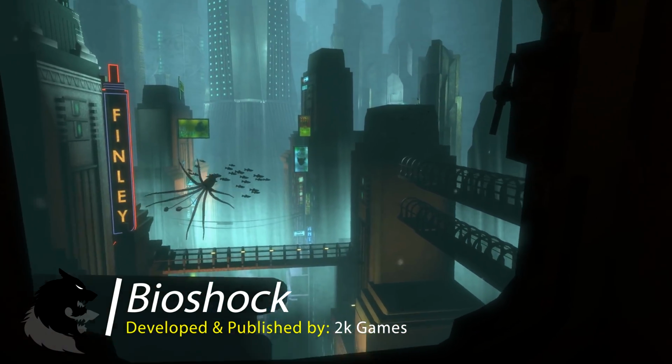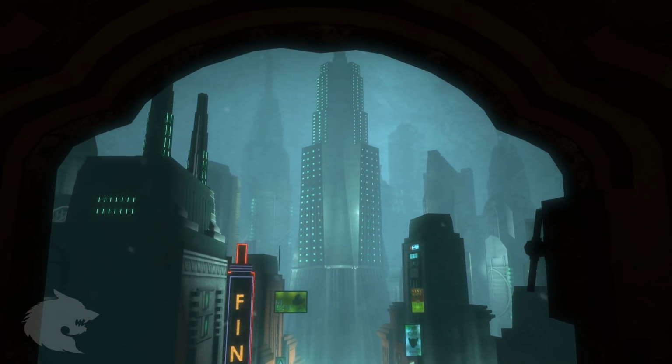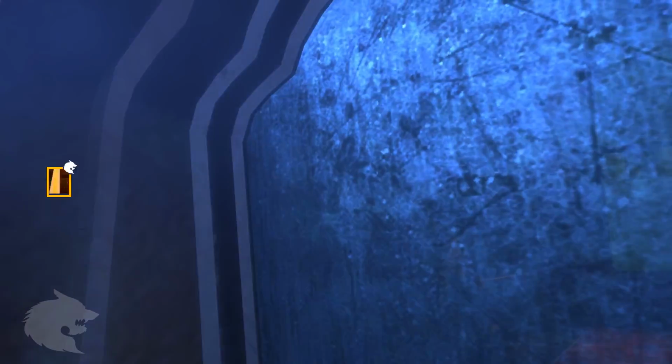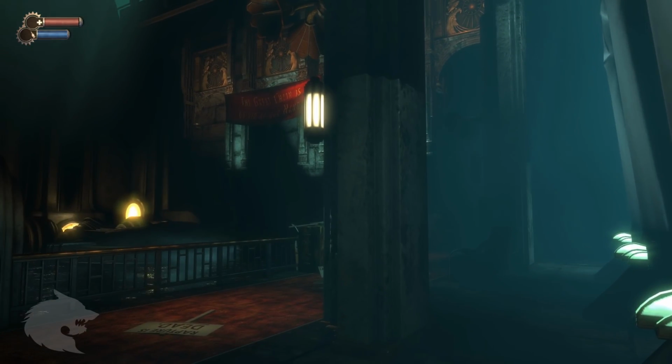Inspired by the Art Deco styles of the 1930s, the collapsing underwater city of Rapture is reminiscent of a sunken New York, inclusive of the Empire State and Chrysler buildings alongside the rising commercialism of the time. Based around the idealistic philosophy of Ayn Rand's objectivism, Rapture is certifiably utopia turned dystopian.